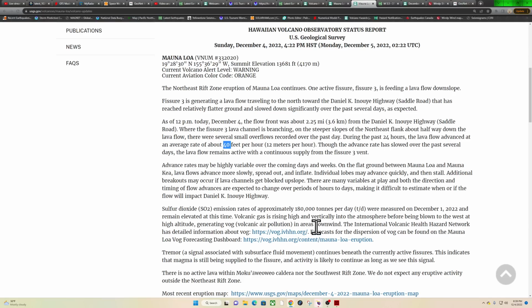Sulfur dioxide emission rates of approximately 180,000 tons per day were measured on December 1st. Volcanic gas is rising high and vertically into the atmosphere. Well, that's good, right? But what about the rest of the world? Before being blown to the west at a high altitude, generating a VOG, volcanic air pollution, obviously, in areas downwind.